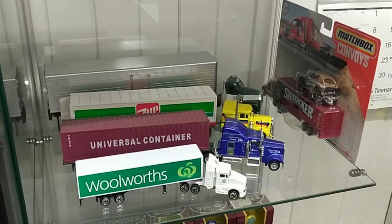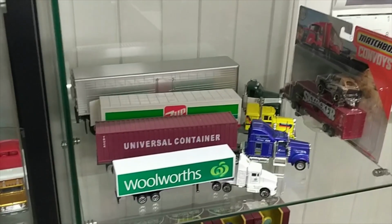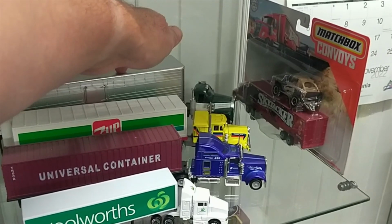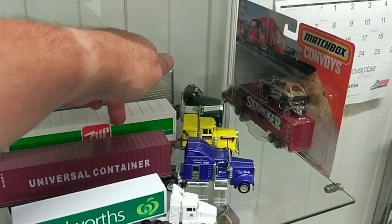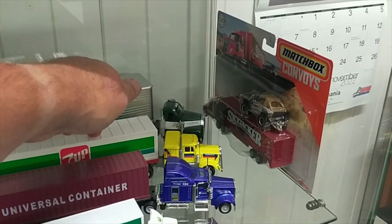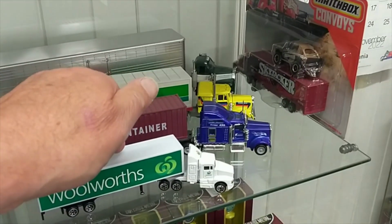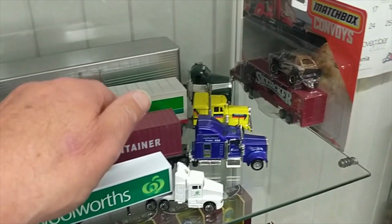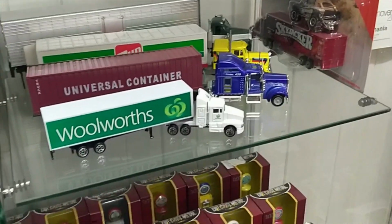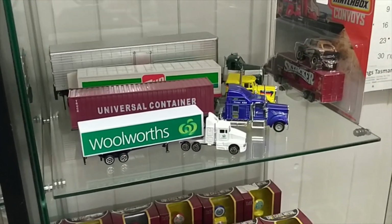That shelf shows varying scales of trucks or cars. You can put it in cars as well if you wanted to. This guy up the back here, the Mack truck, that's a 1/43rd scale. The Kenworth is 1/64th scale. That Kenworth there is 1/50th scale. And that guy there is 1/72nd scale, as is the Matchbox Convoy truck right there. And I do that so when people ask me about scale, if they come here from the group, I can give them comparisons.